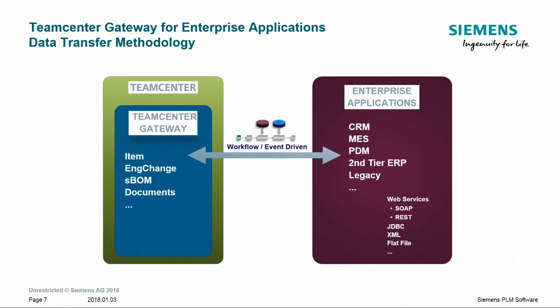So a little bit about our transfer methodology. In order to do a transfer, we need a trigger. Something has to tell the integration that I want to send a piece of data between two systems. There are really three ways that we can do that. The first one is through a menu. A user can click on that and kick off an integration to send, let's say, an item from Teamcenter and create a material master in SAP. We tend not to use that too much, as there's very little control on it.